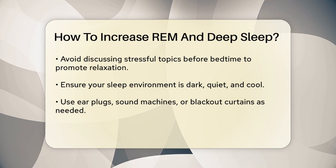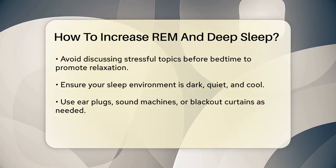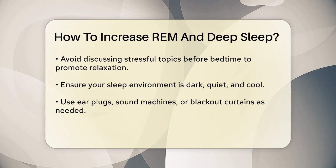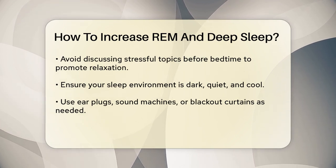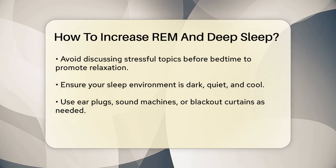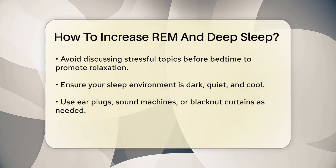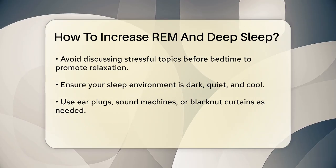Your sleep environment is also crucial. Keep your bedroom dark, quiet, and cool. Use earplugs, sound machines, or blackout curtains if necessary. A comfortable bed and pillows are essential, and avoid having TVs, smartphones, or computers in your bedroom because the light from these screens can disrupt your sleep.